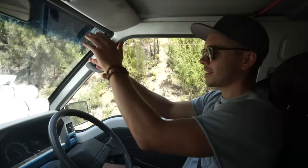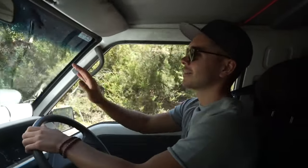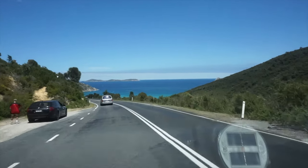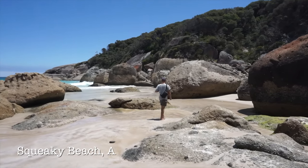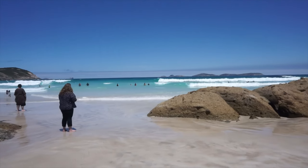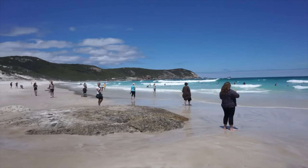We expected a little bit more wildlife on this wildlife walk. Saw a kangaroo or two. We are at Squeaky Beach with some beautiful rocks, blue, clear ocean, some squeaky sands.